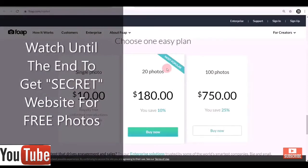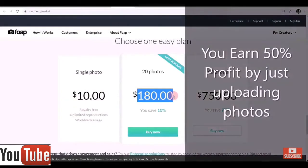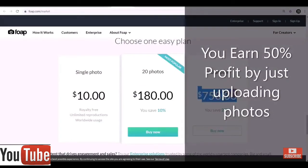You see, sometimes FOP gives you a package of your photos where you just continue uploading, and then they will group up your photos together and sell them as a package of 20 photos. And whenever someone buys a package at $180, you get a good amount of money. At the same time, there are others who buy like 100 photos in a group, and that one is simple mathematics. That one means $300 per day.